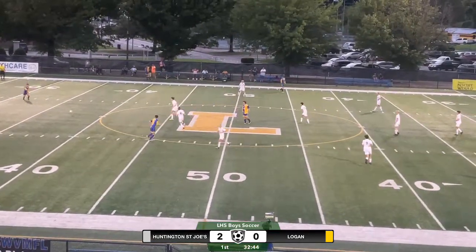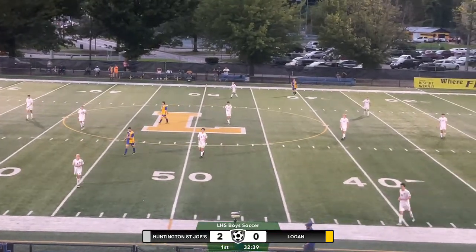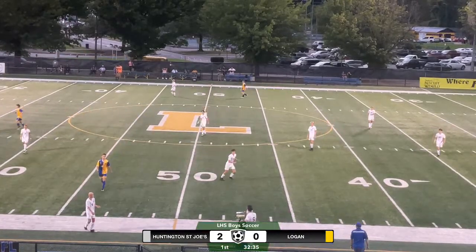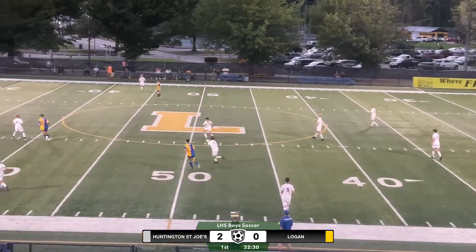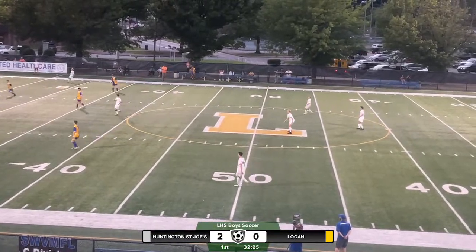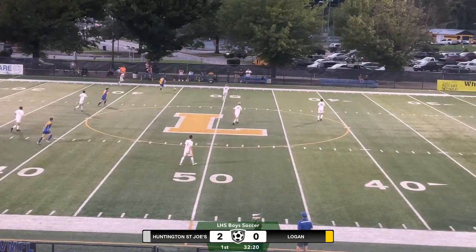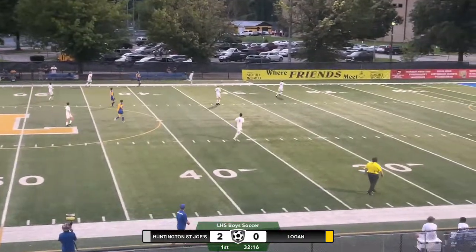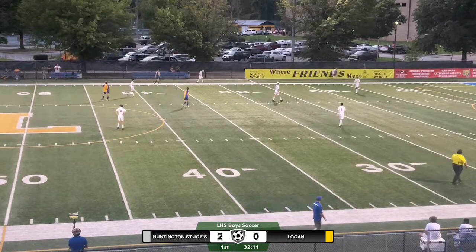Now Huntington St. Joe's is going to be on the attack again. And Logan just tried to push it around and nowhere to go. And it's going to be a throw-in for Huntington St. Joe's. And the Irish push it up, and Chase Hatfield clears it. Back to the Irish, and Carter Neal has it. Neal is trying to run with it, but man, the speed there for Huntington St. Joe's just closed out on Carter Neal.